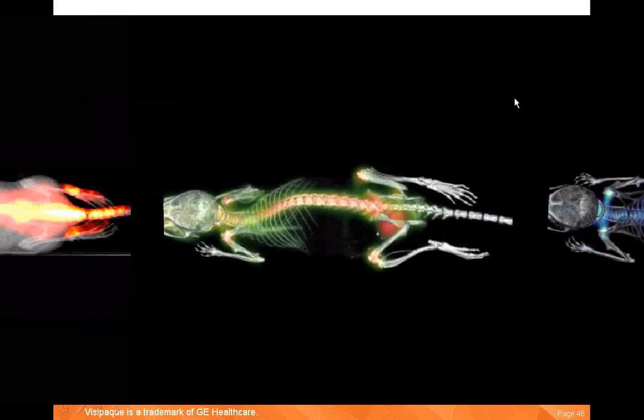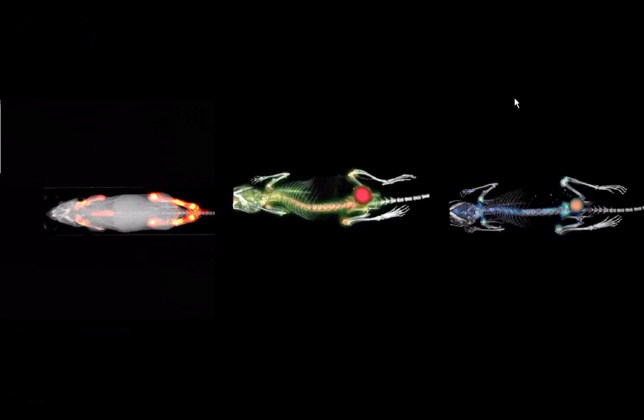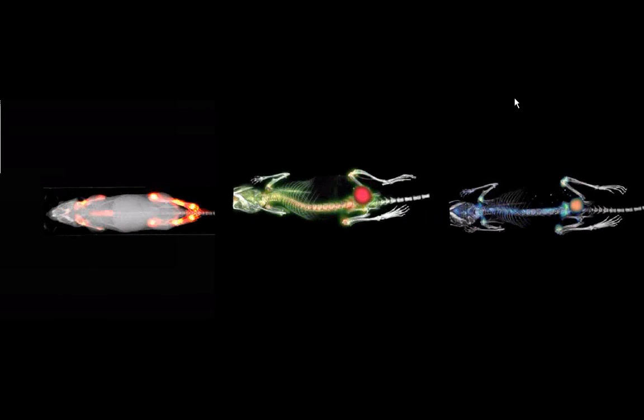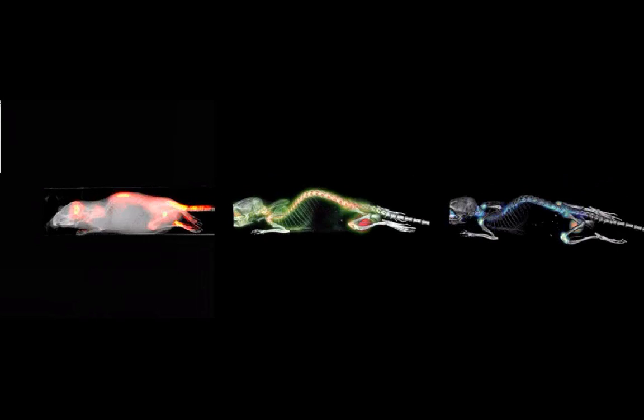So if you have a subtle signal that doesn't transmit all the way through the body, you'll miss it with a quote-unquote 3D system that only takes a single view. Whereas with a Mars system, as you can see on the left, as you cycle through to the optimal angle, you'll actually see your signal, even though it doesn't penetrate all the way through the body of that animal.